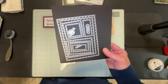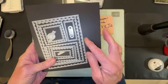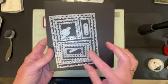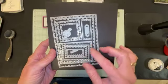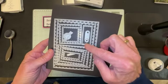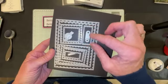And this is called the Perennial Postage Dies. You get a lot of dies. I'll tell you how many you get. You get 12 dies in this package, a bunch of different things that look like postage stamps, as well as this, which looks more like a tag because it doesn't have those reverse scallop edges on two sides. So it's more like a tag.